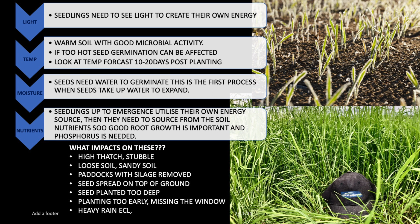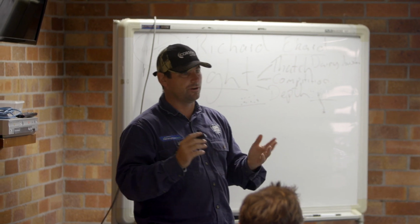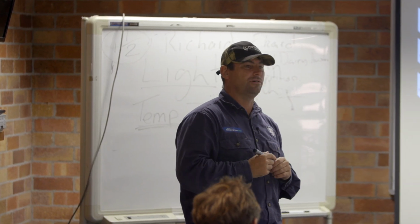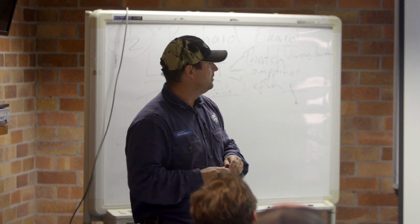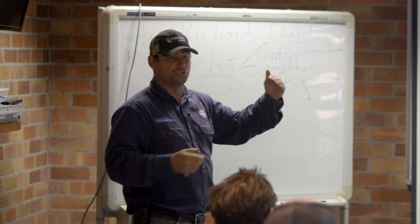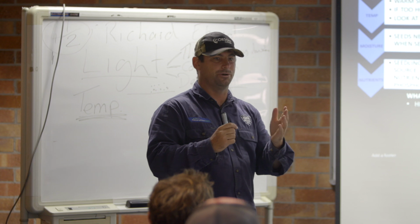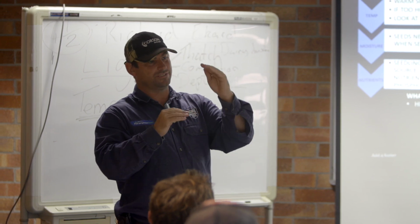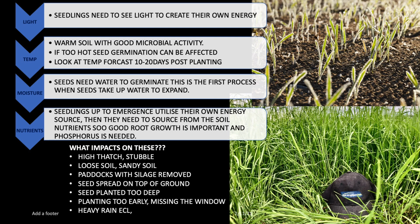So we know temperature is really important. For different species, it's different. But let's talk about ryegrass for a sec. DPI would say sort of 20 degrees, 19 degrees. Soil temps, I go about 23 and dropping. We've seen some research showing that ryegrass can germinate at high temperatures, but it's not so much the germination as well. It's also, once it comes out of the ground, its ability to survive. When we get to some treated seed, I'll show you some issues around that.